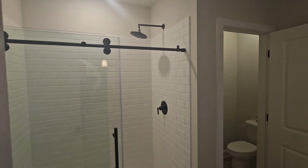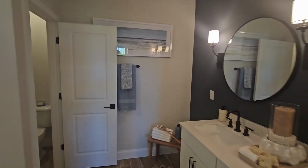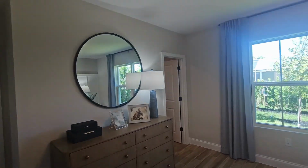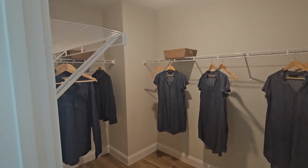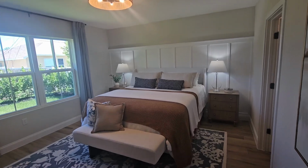So here's going to be your master bedroom and bathroom. You have a nice walk-in closet over here, and I can tell you guys are anxious to get into that mother-in-law suite. So without further ado, let's go check it out. One last look here at the master. Very nice.